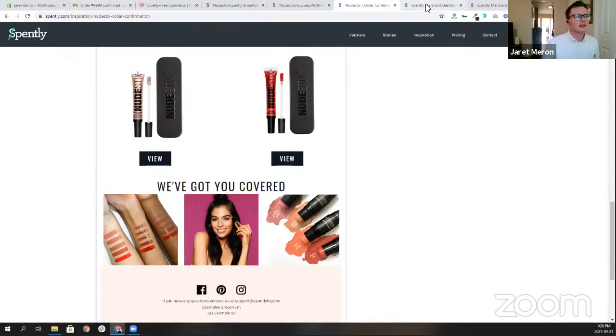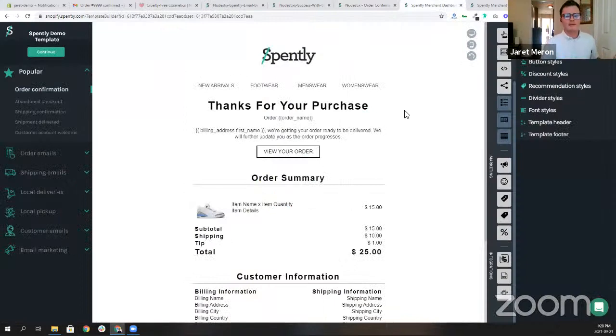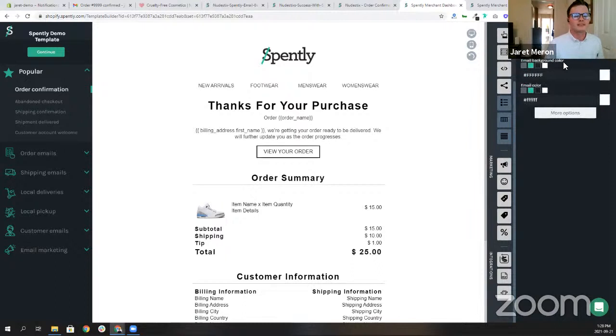So at this time, I'll quickly jump into the actual Spendly app itself and give you an idea of how you can manage these different emails and keep everything super on brand. If I'm creating a new email set from scratch here, the first thing I'm going to want to do is use these email set styles to make sure everything is super on brand and really reflects the look and feel of the website. We try to make this as easy as possible and mitigate as many repeated tasks as possible.